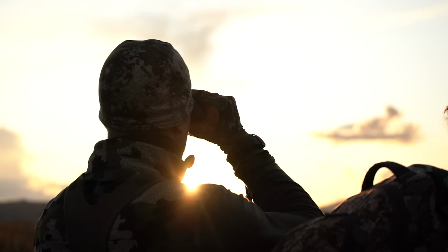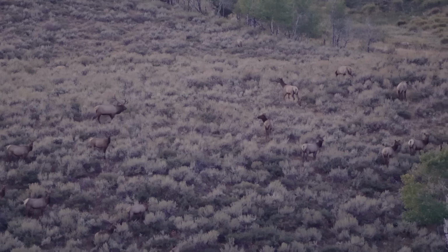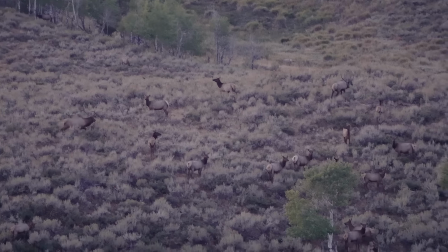Well guys, it's getting to the last few minutes. We got about 30 minutes of legal shooting left, and we found the big bull. Like, there's elk everywhere. It was a needle in a haystack, but we pulled it off. Found him. He's bugling his butt off, and we're between him and the fields. Now they're not looking like they're wanting to go to the fields, but they should because there's a massive cold front. So this may be the last hour.